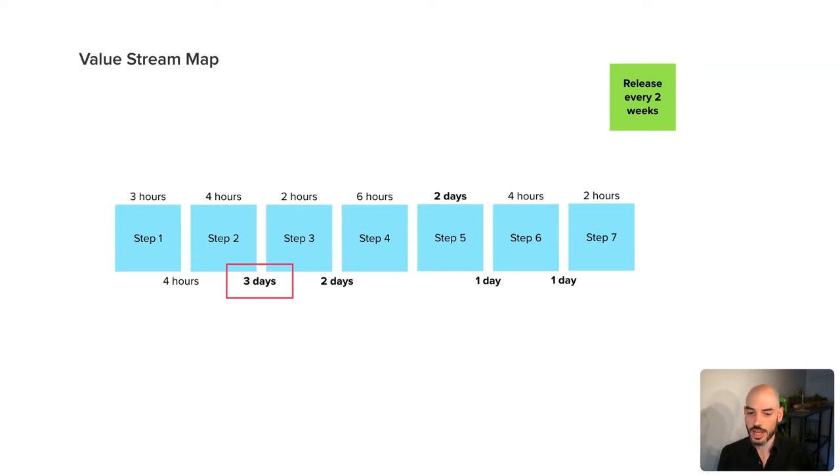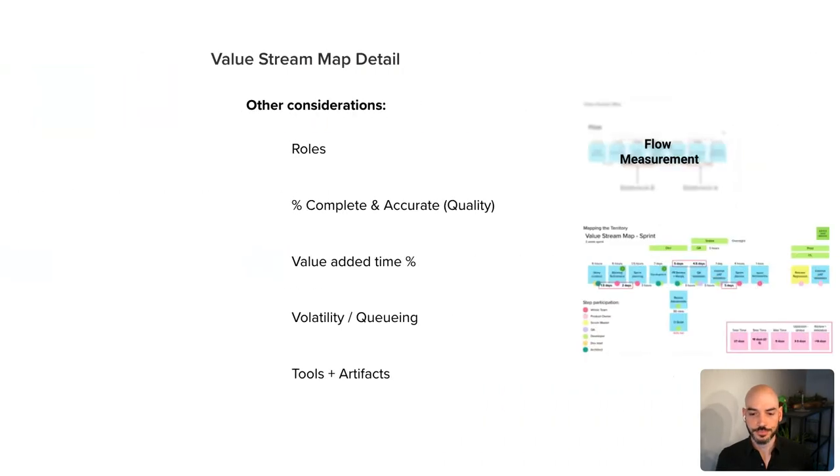And we might draw a highlight around the next delay too. The 2 days. 2 days is a big amount of time considering we have 3 hours, 4 hours, 2 hours. If we're talking hours and days are something that we want to look at and investigate further. So we hotspot those things and we can come back to them. We can dig deeper and figure out what's happening there. Why is there a delay? What can we do about it?